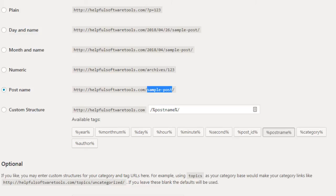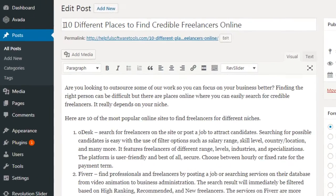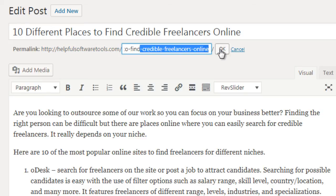Now, if you go on to a post or a page, so if you go to posts and choose a post or a page, this is what it's going to look like. So when you create a post or page, like for example, right here, this article that says 10 different places to find credible freelancers online. If you have it here, you want to make sure that that is in your permalink. Permalink is the URL structure. So we click on edit here. We can see that it says 10 different places to find credible freelancers online.